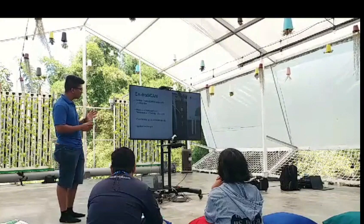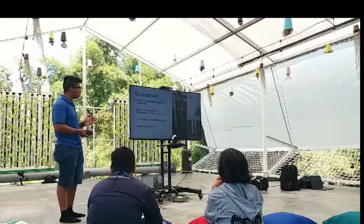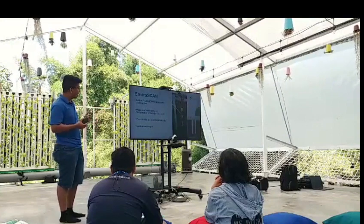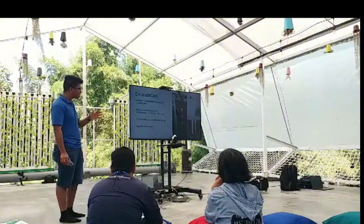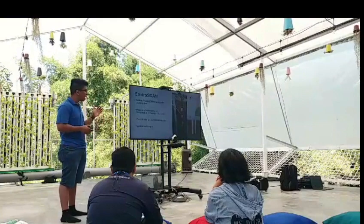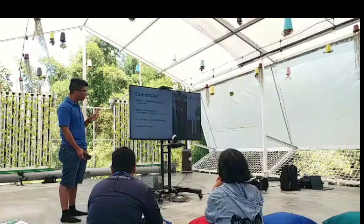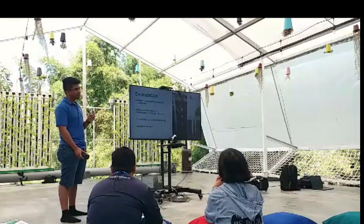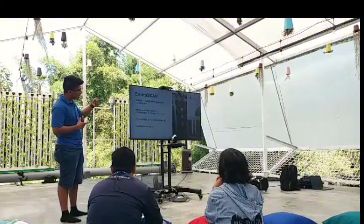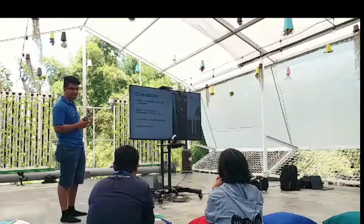So it is a customizable probe. If you want your probe to only be up to 60 centimeters, you can. If you want it to be any length up to 40 meters, you can have it organized that way. Additionally, you can place the sensors at particular depths. So let's say you have a 60 centimeter probe, but you only want to measure soil moisture at 10, 50, and 60. You can do that because you basically insert those sensors manually. Then you only get data of soil moisture at 10, 50, and 60 centimeters.